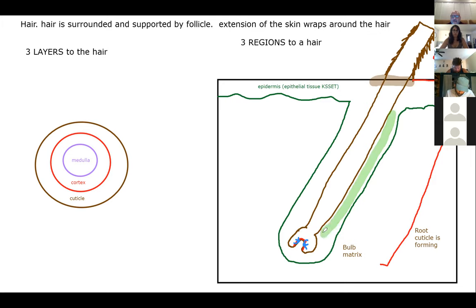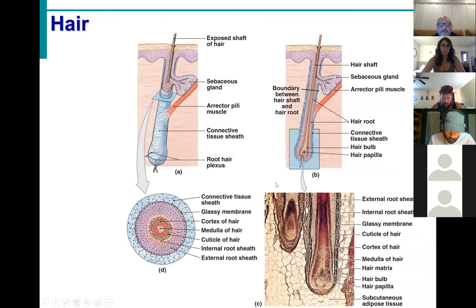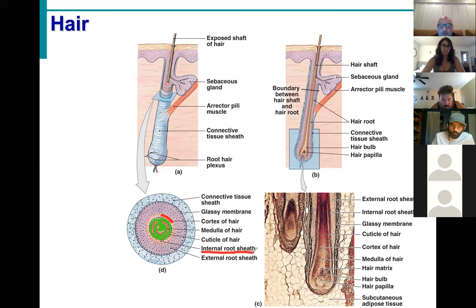right along the surface of the hair, is what is known as, and let's actually look at it here, because my drawing's getting a little poor. There we go. So notice here, we have our medulla at the center, we have our cortex, and we have our cuticle. We have our three layers to the hair there. And then notice as we look beyond that, we have this light pink region, which represents what is known as the internal root sheath or internal epithelial root sheath. And then the thicker outer layer, which is the external epithelial root sheath.